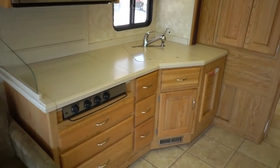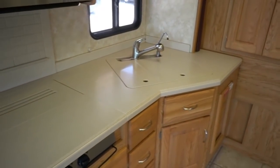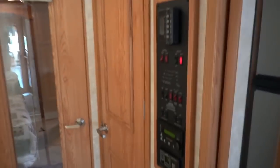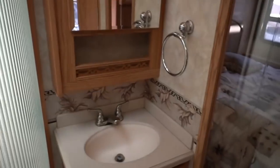Corian countertops, no cracks, which is a sign of a well riding chassis. Microwave convection oven. I like the French door going into the bedroom. Got a walk-through bathroom. Corian countertop in the sink, the vanity. Tub, fiberglass surround, got a skylight, no signs of water damage around the skylight.